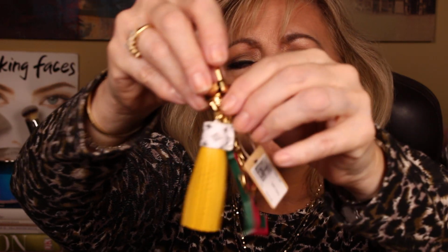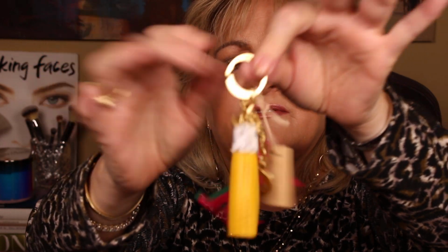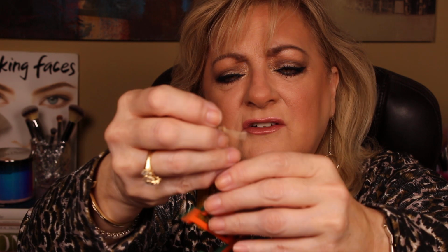Okay, and so besides the LV and the little tassel, it's got a place for the keychain and the hook. And it has this little charm, which is their little floweret, which I will take the plastic off and put on my keychain. So that is the 2 items.